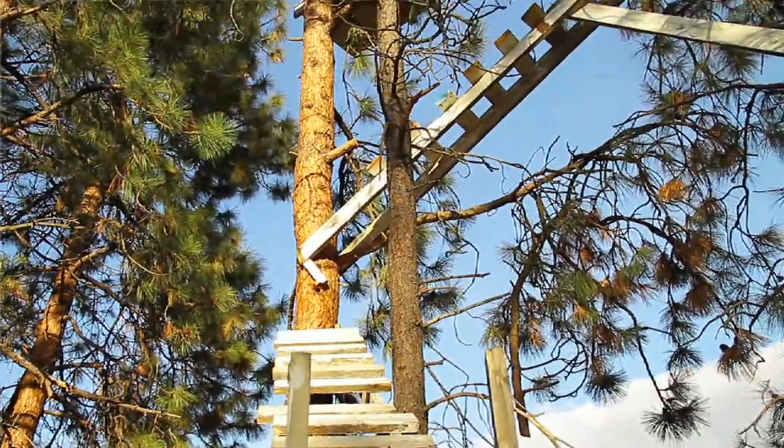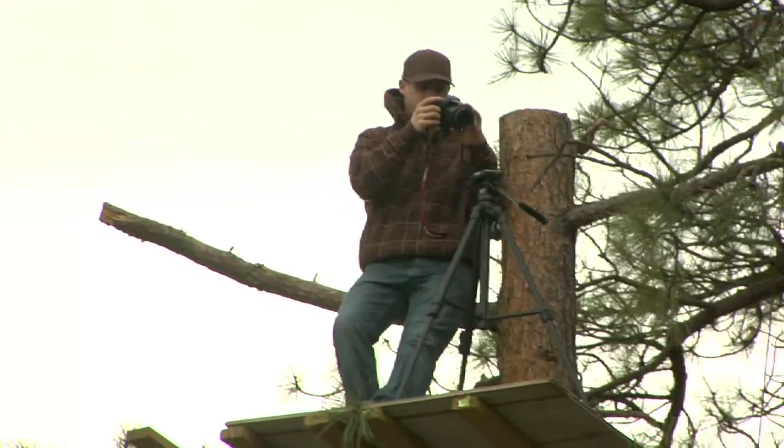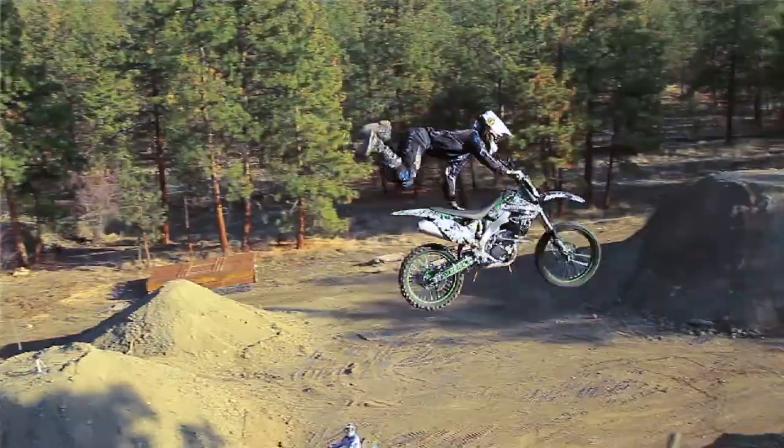It's different. If you look behind me, 40 feet up in the trees, we've got a rickety old tree stand that we send some of the camera guys up. Some of the guys aren't so smart to go up there. It's a little bit shaky, but hey, we got the good shots and it's the best seat in the house.